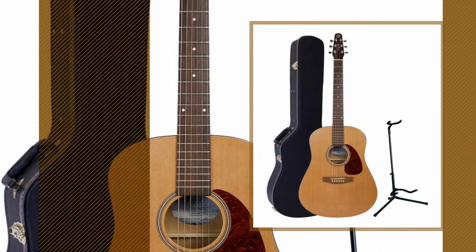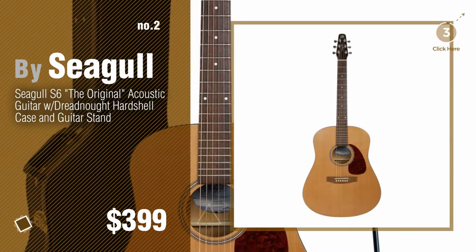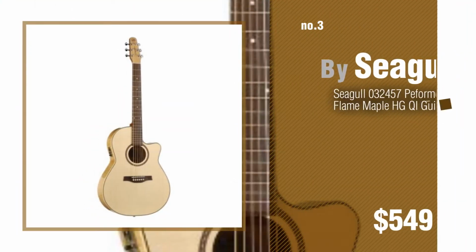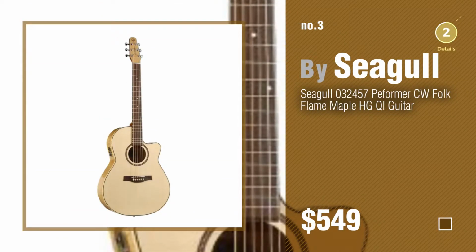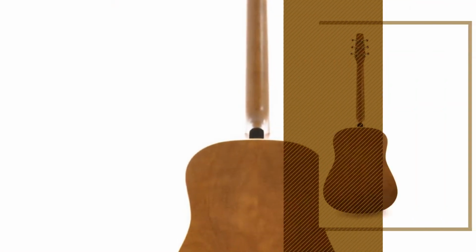Number 2, another great product by Seagull. Number 3. For more info about these great guitars and accessories, just click the circle. Number 4.